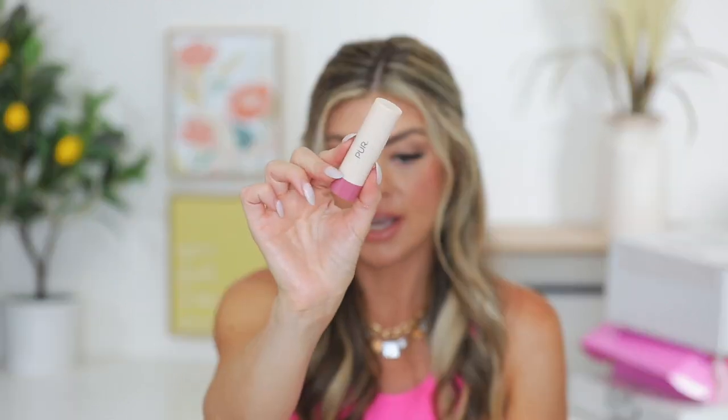First off, we have Berry Best. This is what the applicator looks like. And then you pull it open like that. All right, so it says, give cheeks and lips a complexion boosting. So this is a great 2-in-1 peptide infused formula. So this is perfect for your cheeks and your lips. Oh, this is a pretty color. Oh, I could totally see myself using that on my lips too and my cheeks. That's awesome. I love multitasking products.